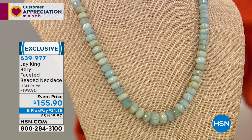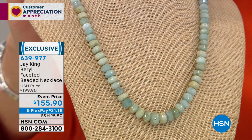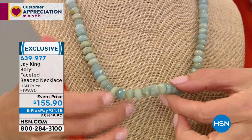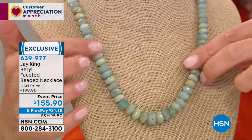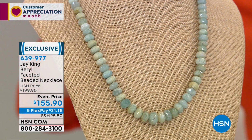It's a wonderful graduated design of these faceted beryl beads. They're each between about 8.5 to about 11 by 9 millimeters in size. But look at how cool these are. They're also faceted. So they sparkle, they dance, they catch the light beautifully. And I can't think of a more neutral way to wear green. It really is the new neutral. This will go with everything in your wardrobe.